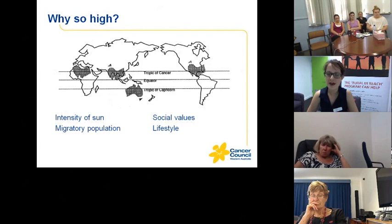And then also because we have a smaller population than a lot of those countries like in America and Europe, we have less air pollution, which is a good thing for the environment, but it just means that more UV gets through the Earth's surface where Australia is. A lot of our population have migrated here from countries who have very fair skin, and fair skin means that our skin is more likely to be damaged more easily. So unfortunately this is a risk factor for skin cancer.